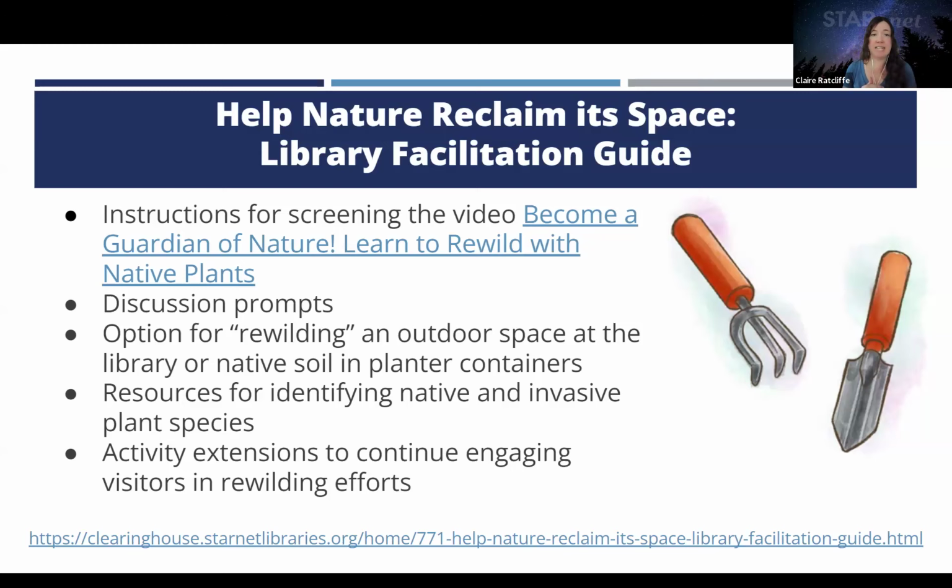And then there are activity extensions to continue engaging visitors in rewilding efforts. So this could be something you do once a year. You can invite people back if you're doing a spot on your grounds and make observations for how it has changed over time. Or it has a link to that clearinghouse collection that I put in the chat. If you want to use that space as a continuing thing, yeah, let's build some bird feeders with kids in this space. Let's make a sign and put it in this space. So there's all kinds of activity extensions as well.